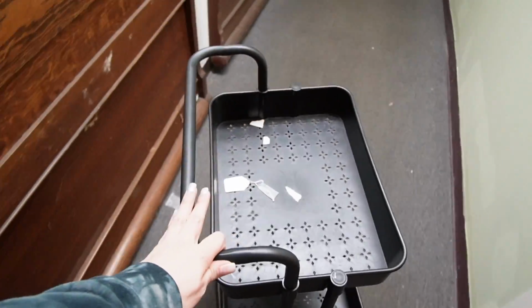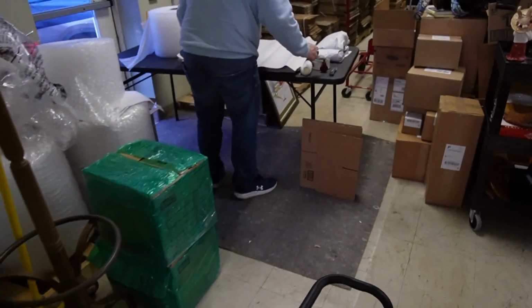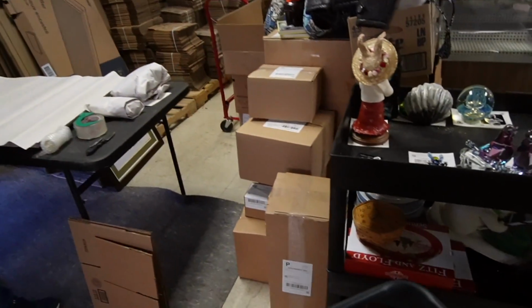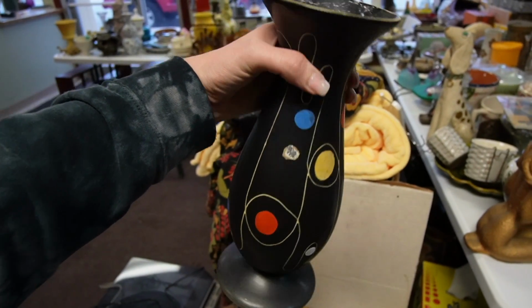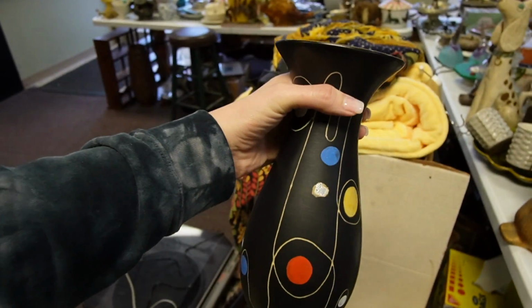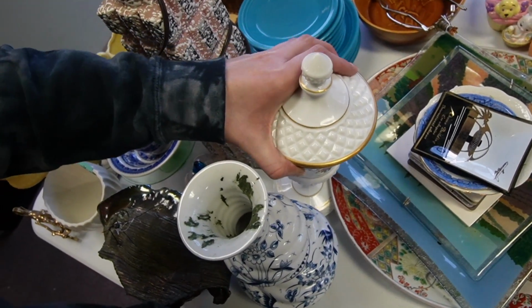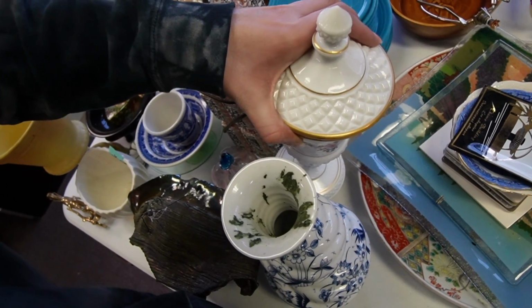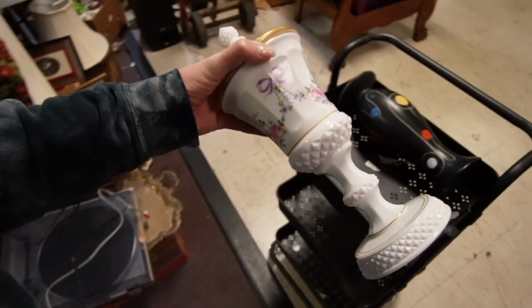See? This so much. The design of it is very cool. There's remnants of a sticker there. I will include that in the Whatnot sale. This candy dish. Westmoreland.